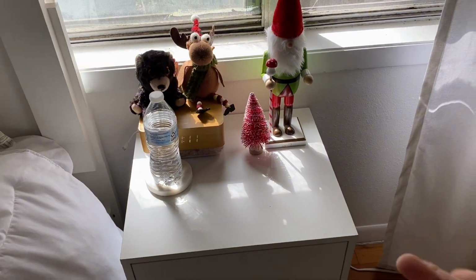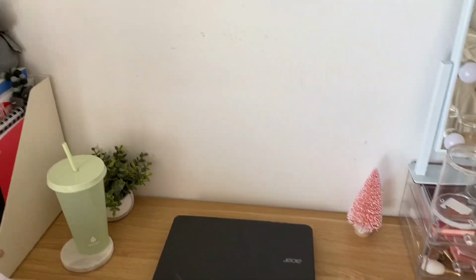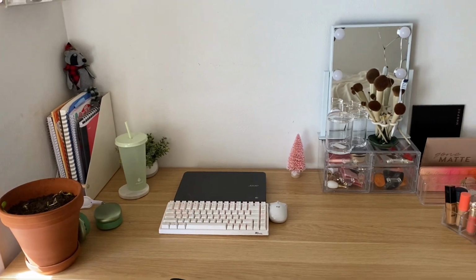Looking okay, it looks a little cluttered, a little crazy, but honestly, it's just gonna have to be like that. So, yeah. And then over here at my desk, I just have a little tree here and then a little raccoon in the corner. My desk is needing a lot of work, so this is what it's gonna look like for now.